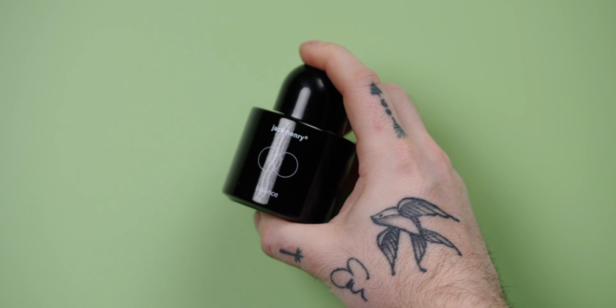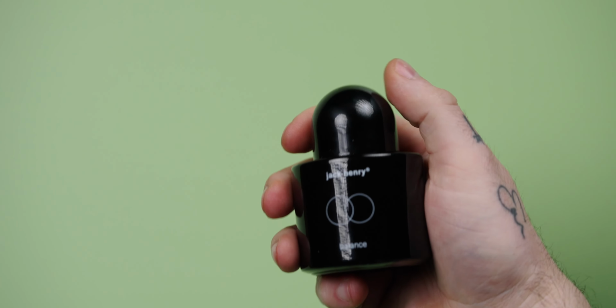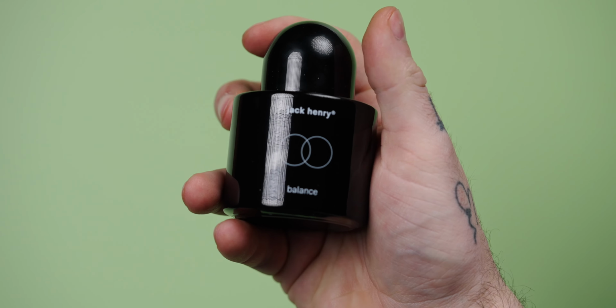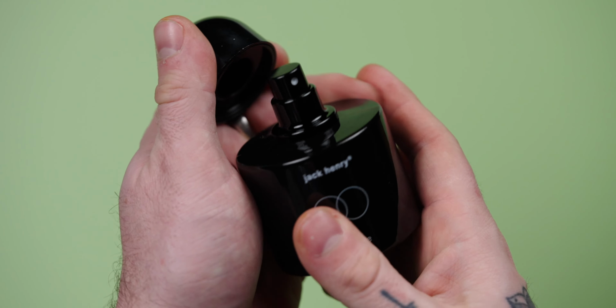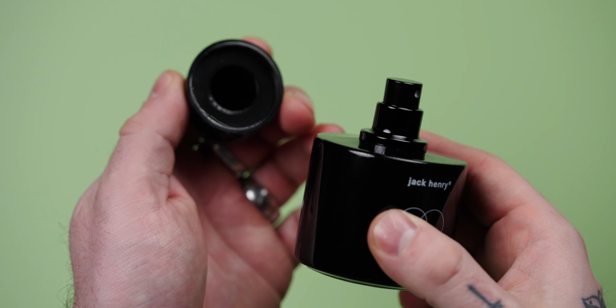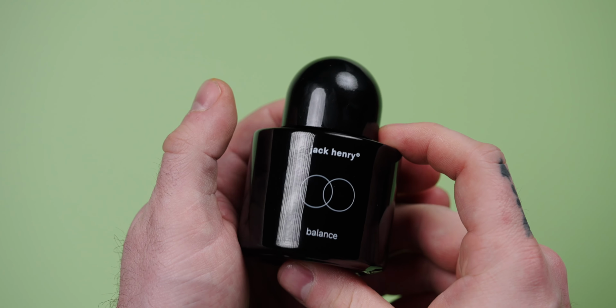I also need to just mention real quick how awesome this bottle looks. Honestly, it's hard to sometimes remember that Jack Henry is a handmade line because their packaging is just worlds above any of us. It's just incredible, and this is no different here. This bottle is super nice. It's really a great size too, and obviously it looks awesome on a shelf. So for me, this is just the total package.